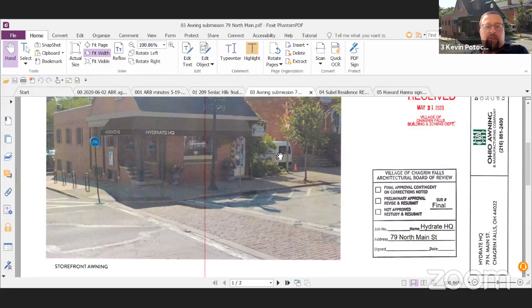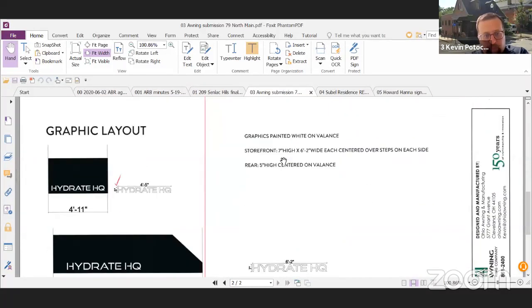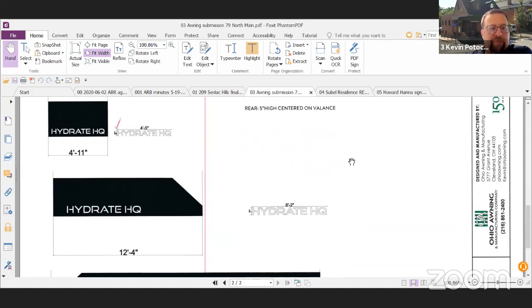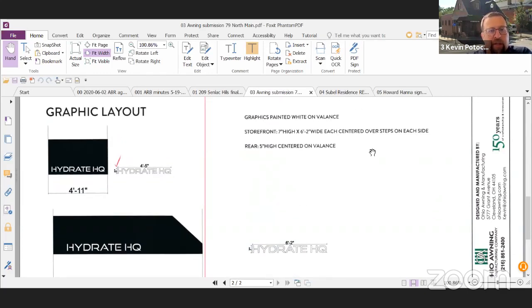All right. So the existing awning at 79 North Main Street is a chocolate brown, and it was a W design. We are contracted to replace the cover with the existing mitered frame that we made about 10 years ago and recover it in a black cloth umbrella material with lettering as shown, approximately 10 inches high on the valance and each centered over each opening by the steps to the left. And 5 inches on the rear awning for graphics. That awning's much smaller, so that's over the back door facing. And all the lettering will be in white on the black background.